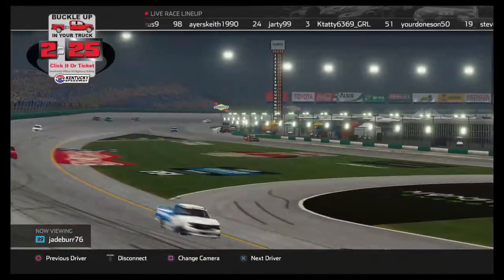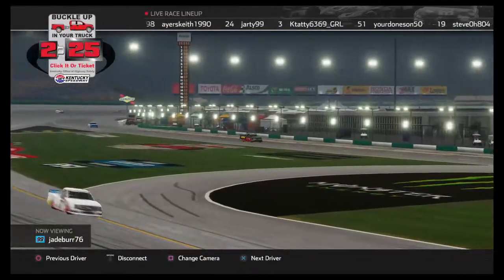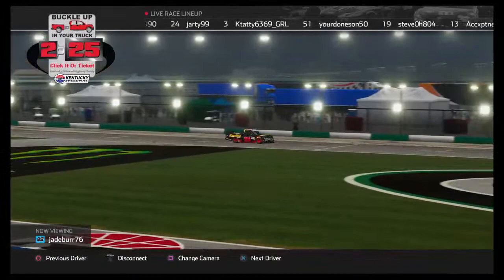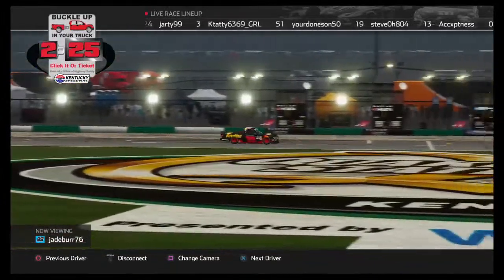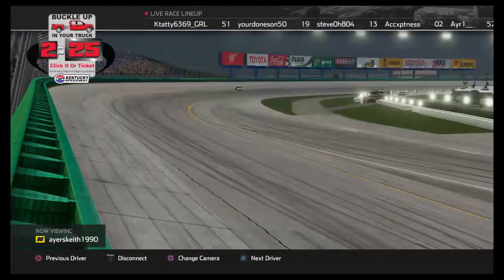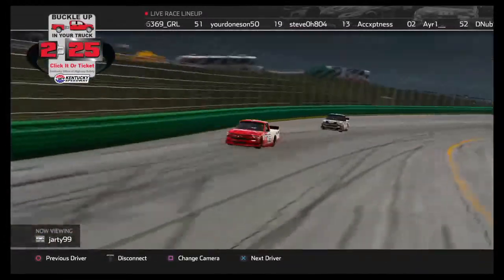Jade Burr goes down pit road, and I'm not sure if this is scheduled or if this is a bit of a gamble. It must be sort of a scheduled pit stop, because Josh Colm-Diaz in the 24 comes down pit road as well, and they're often on different pit strategies.